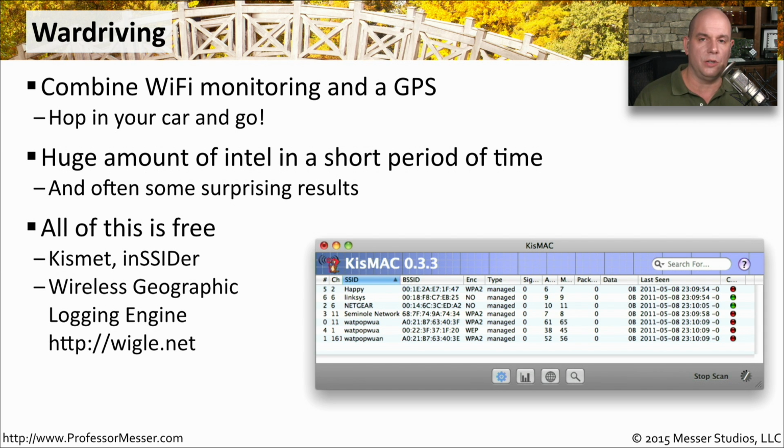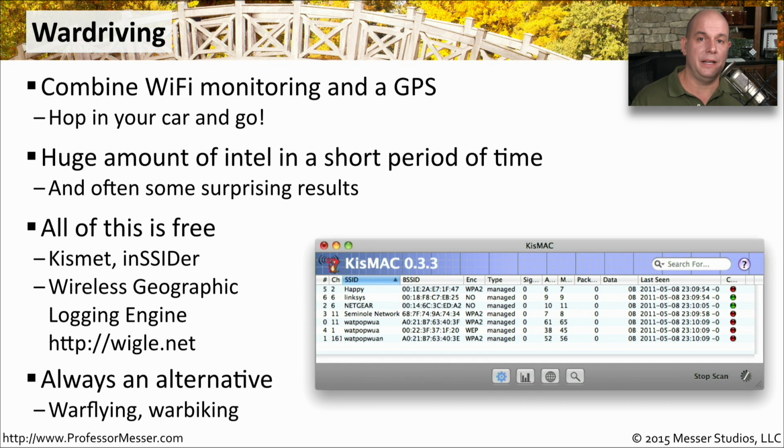The tools to do this are relatively free. This is a good example of some of them. You can easily load this up on a laptop or a mobile device, start walking around, and begin gathering a lot of intelligence. We're not just doing this in our cars, of course.